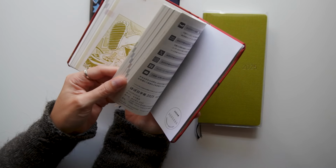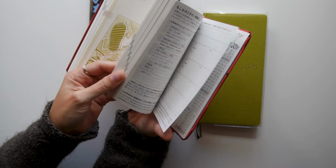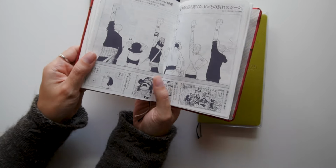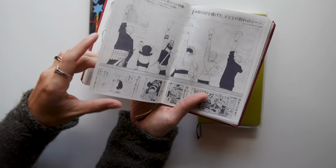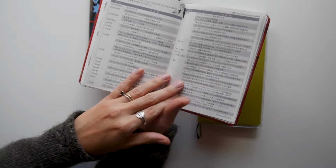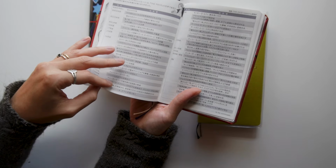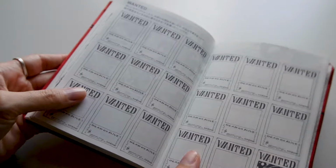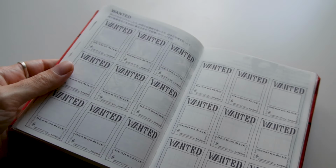And I really like the bonus pages in the back too. I get to see what people chose as memorable scenes. And then chronology here. So yeah, really happy with it.